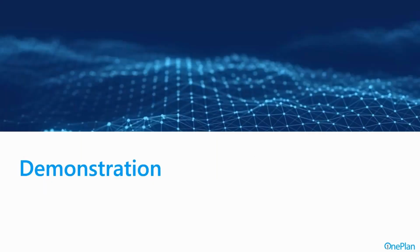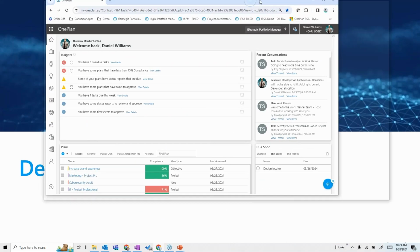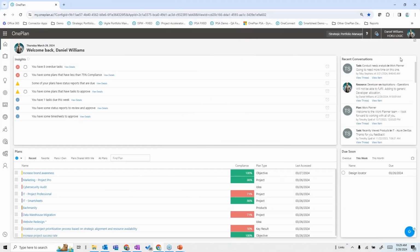I will bring up OnePlan as a toolset and go through a very high-level overview today, to give you an idea of how it can address all the things we talked about in the slides. So here I'm looking at a home page in OnePlan, and depending on the role you're given, you may see different things or a different extent of data in here, but the idea is to give an individual user a hub to get to the things they need to get to.